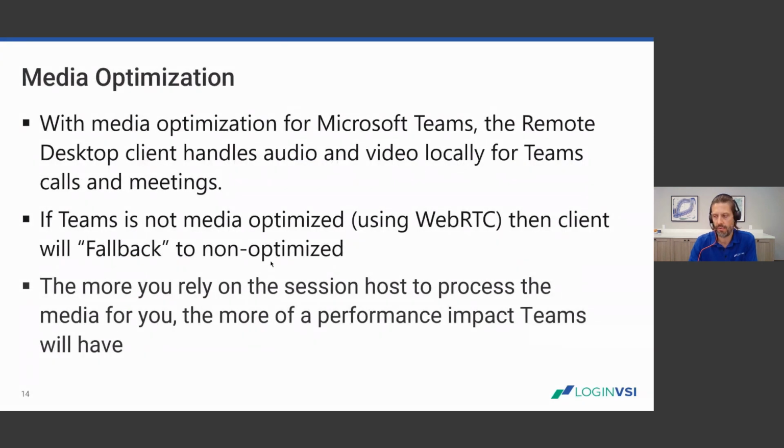Now, there's this great new technology that we call media optimization in general, and that's how we deal with audio and video in the context of VDI, because audio and video certainly require a lot of processing power. How do we offload that from the VDI session hosts and the VDI environment and put that work on the client or the endpoint that we're sitting in front of today? And so what we're finding is that when things are optimized, certainly that's going to be better for the hosts and the VDI pools, and also for that user experience.